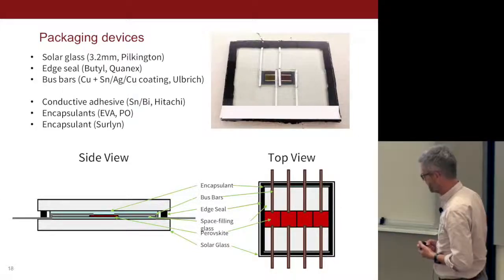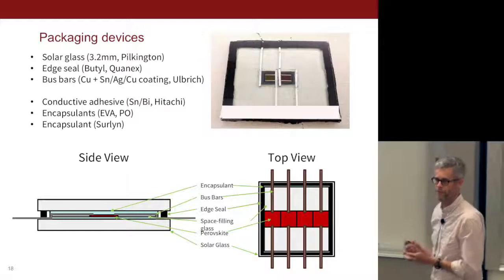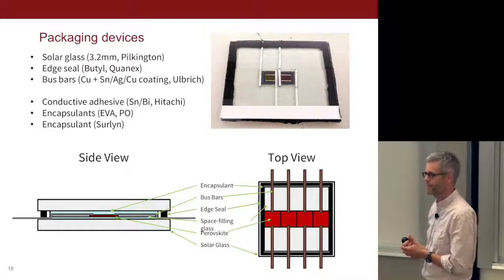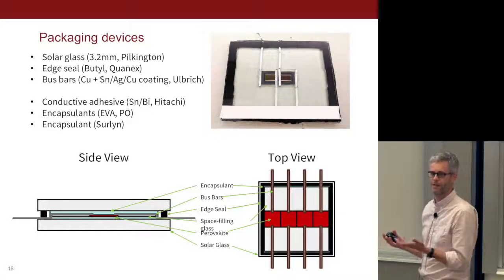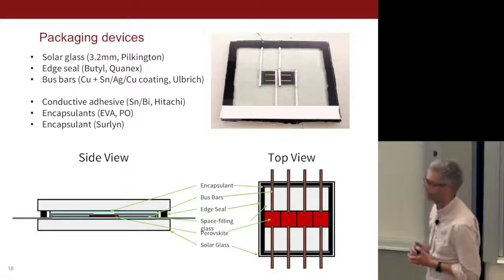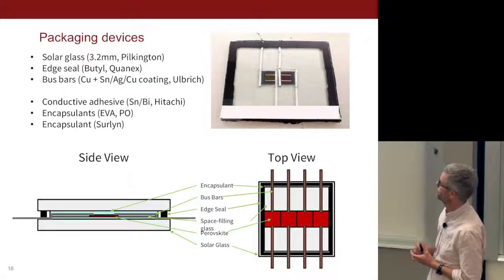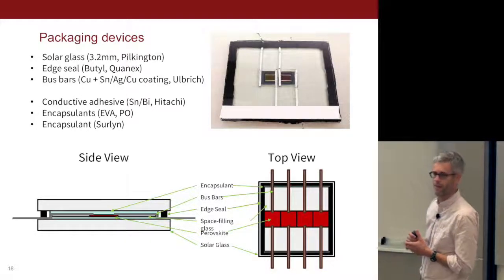A year ago, these devices were very unstable. They were only lasting minutes. We couldn't even ship them to NREL for validation because they were dead by the time they got there. This was troubling me greatly. And then we have had tremendous progress.